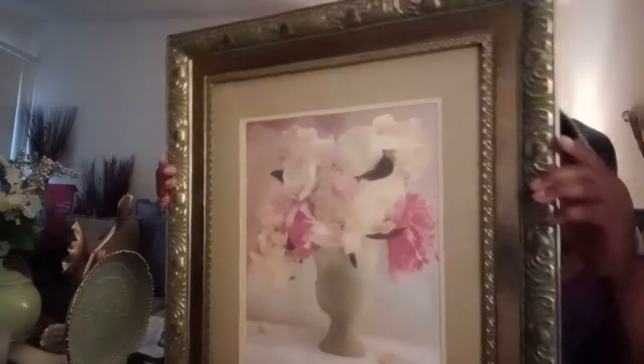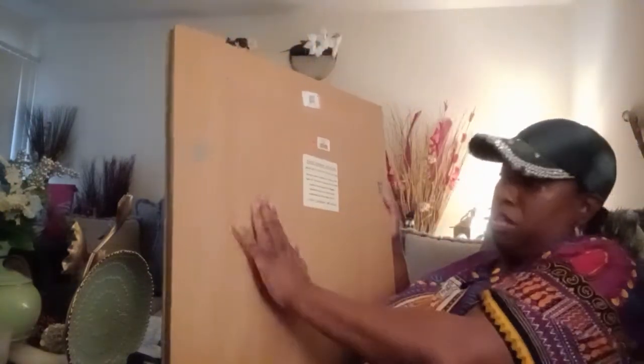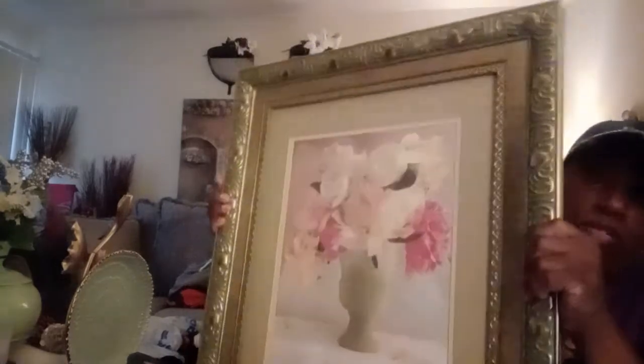And it tells you on the back, do not hang with picture wire, because it's kind of heavy. They got the little sturdy hook. They got the original little thing in the back. These were $12.99. I got two of these.